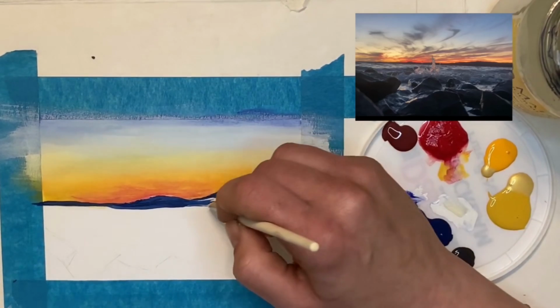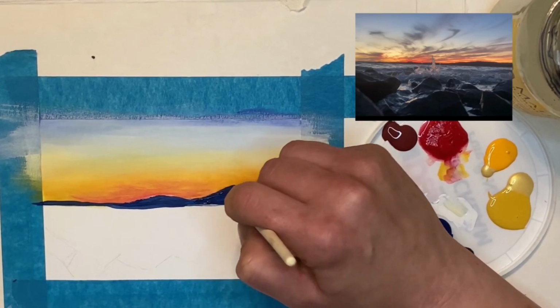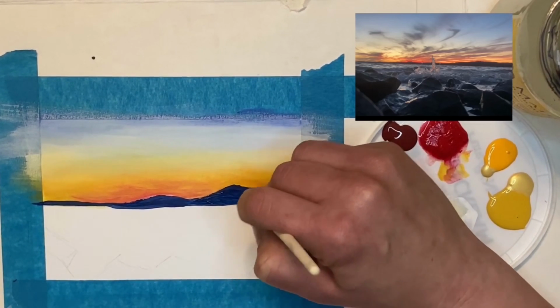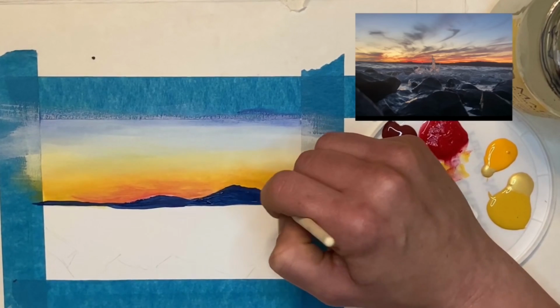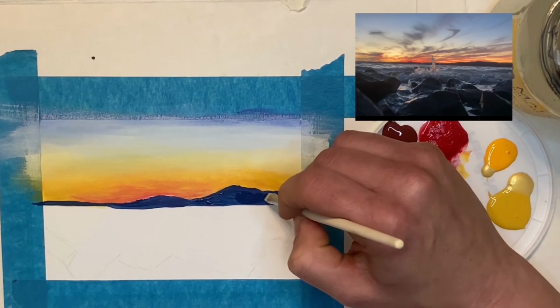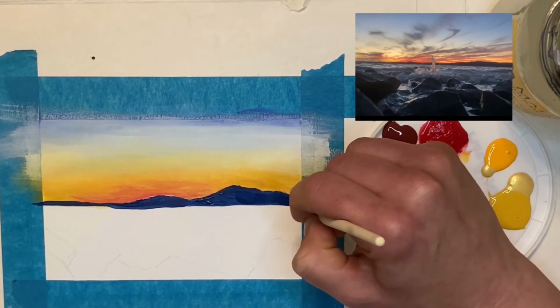Get these filled in so that I don't leave any white space between where my landforms are and my sky. And I'm not blending any colors with this yet. I want this to be nice and solid before I go any further.